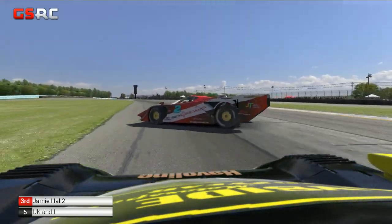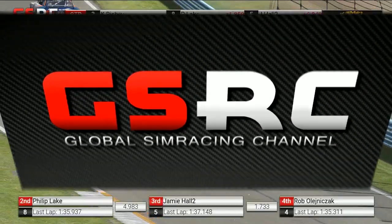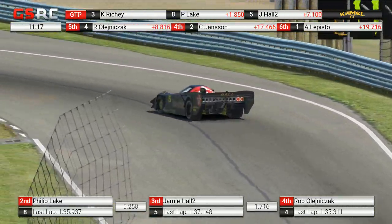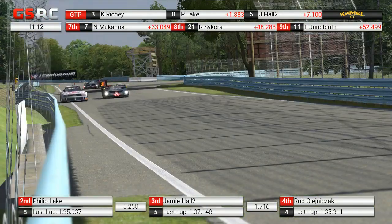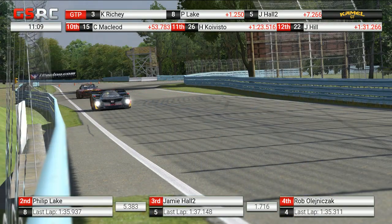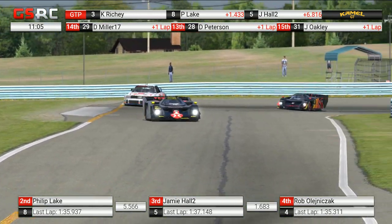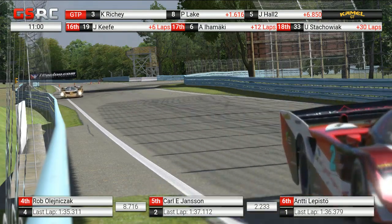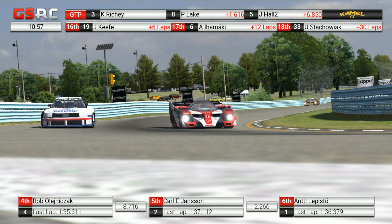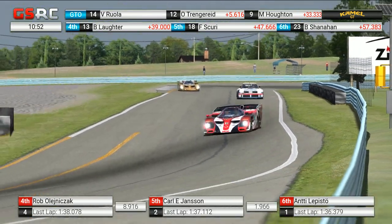Wow, just appears and then gone. So Hall back to third because of that. Hall still in third. Philip Lake in second ahead of him. The two teammates at least looking at a potential double podium. Don't think that Jansen's going to be too happy about that, but he's ahead of Lepisto in fifth. I'm not sure how damaged he is, though. Lepisto could still catch him with about 10 minutes to go and only 2.2 seconds on track between them.